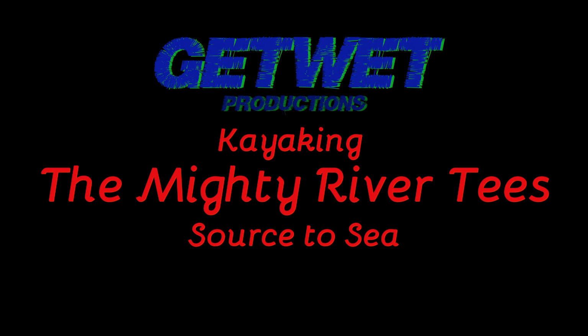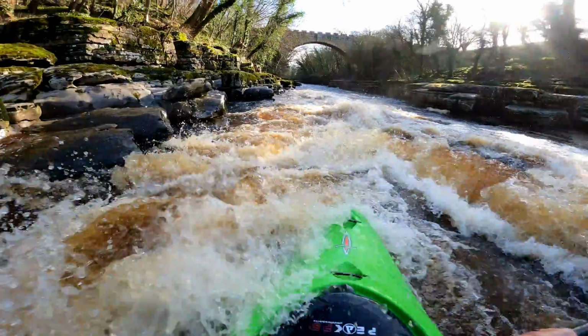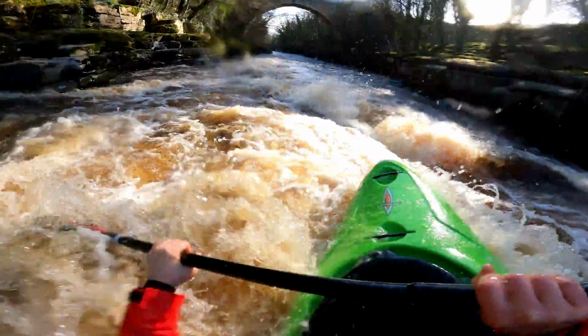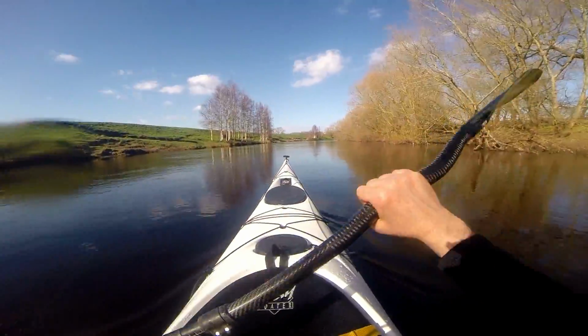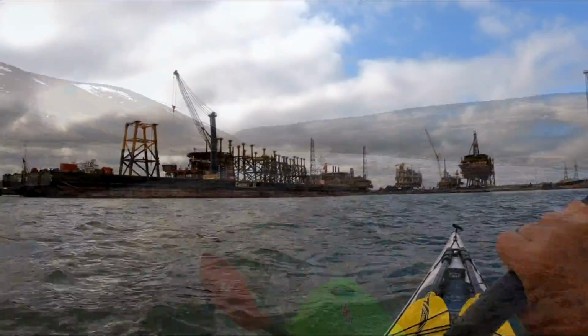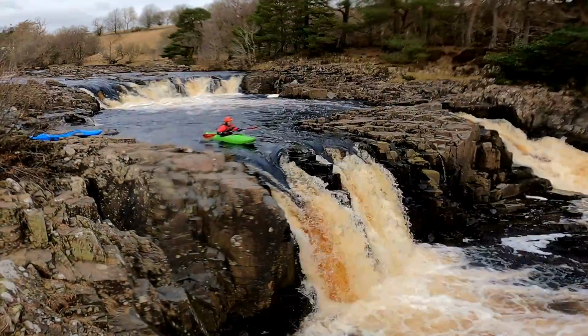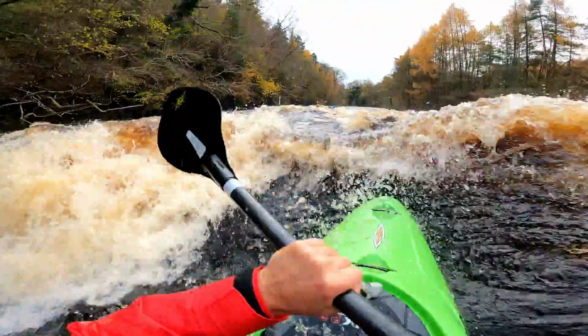Kayaking the mighty River Tees, source to sea. The Tees is one of the finest kayaking rivers in the country, with everything on offer from the most extreme whitewater kayaking to scenic, mellow, flat water, stunning remote moorland to an industrial port and a bit of everything in between. It has something for every kayaker.